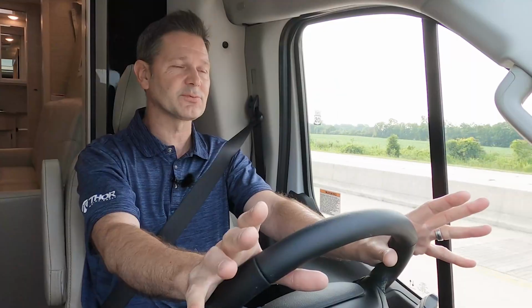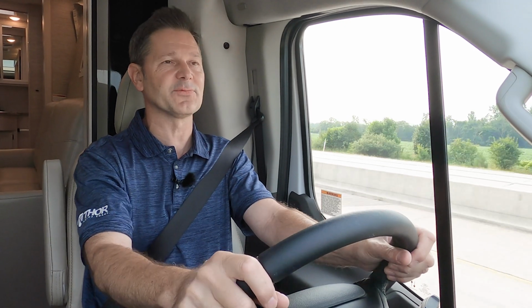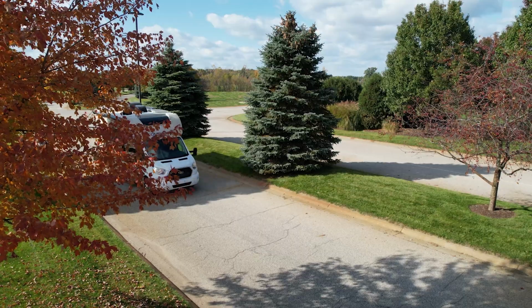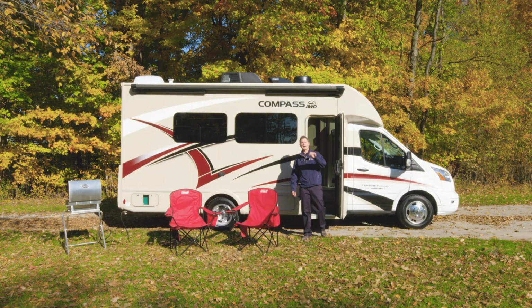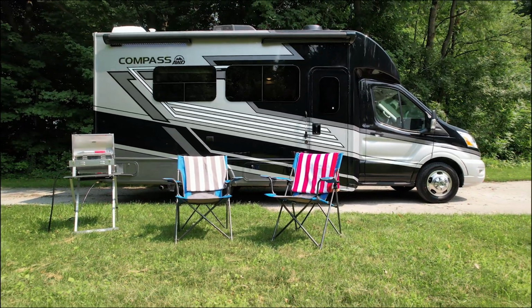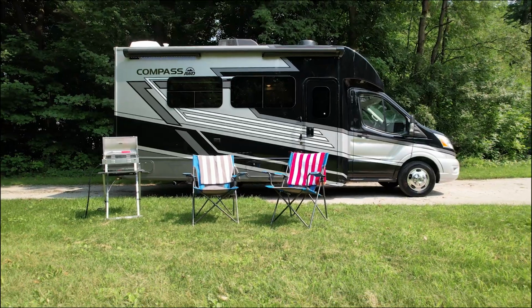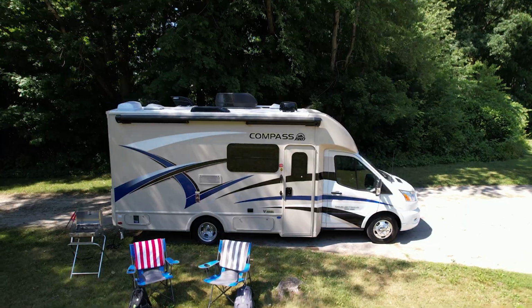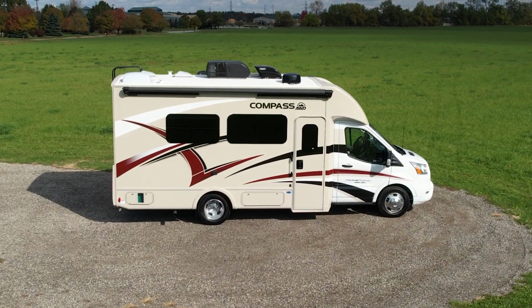So the dash is packed with features, the outside is packed with features as well. We are going to get off at this exit, pull into camp, and walk you around the outside of this Compass all-wheel drive. So you're going to love taking this Compass everywhere, and you're going to love the way it looks. There are 2 new full body paints. They look amazing. What you see here, this is True North. This is the HD Max with stellar blue graphics, and these graphics are called Arcade Fire.